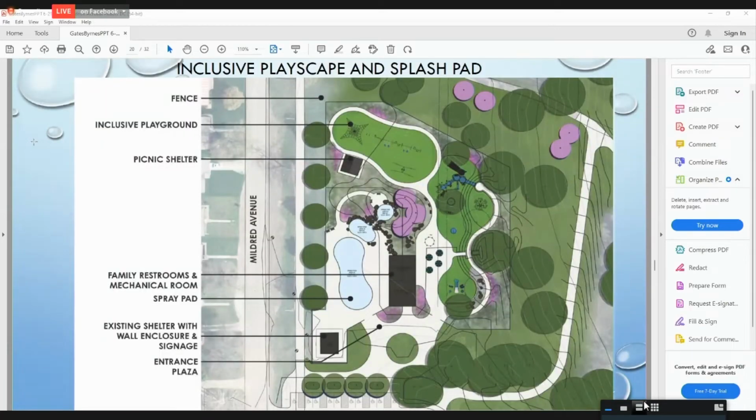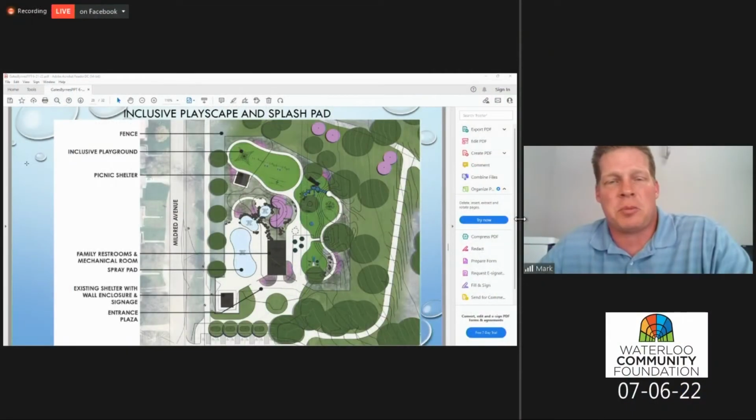So then the inclusive playground and the splash pad here on the lower end, there'd be a plaza entry on the south end. You'd park on the south side, come in from the south into that plaza entry, and have a nice playful gate entry there. Probably looking at some memorial type of signage as part of that gateway plaza. For those who would like to put a memorial gift into this, it's a tremendous opportunity. Just putting my fundraising hat on for Paul. This will be a real landmark project in a landmark park, and so we really see some cool opportunities there.